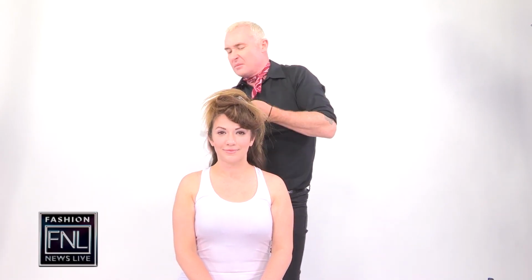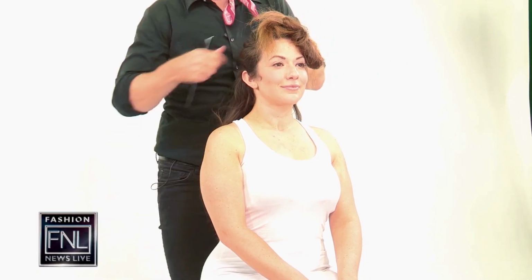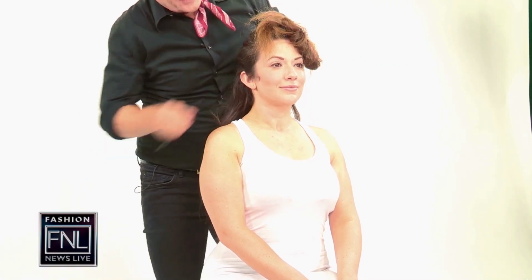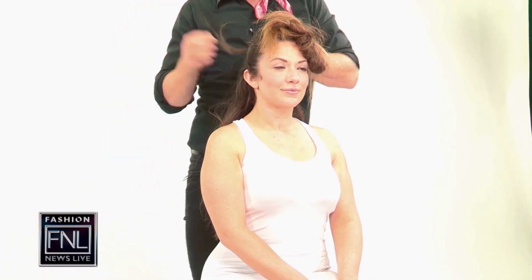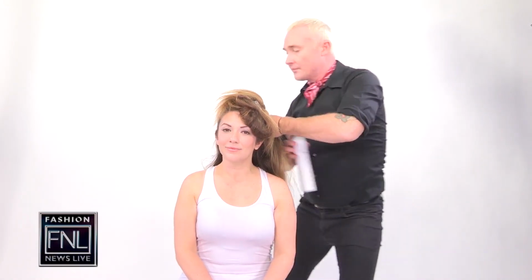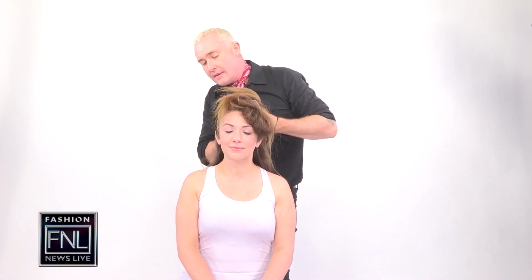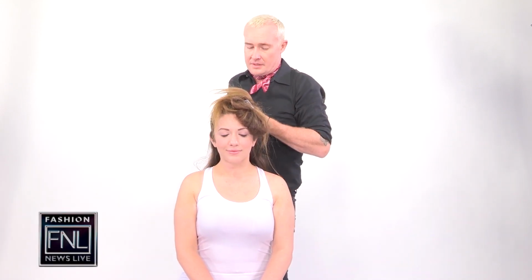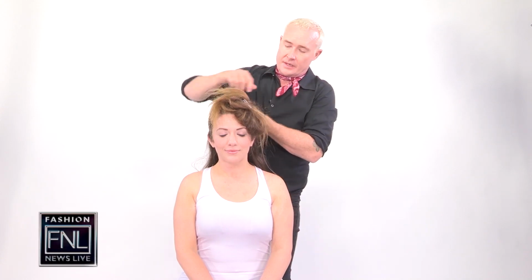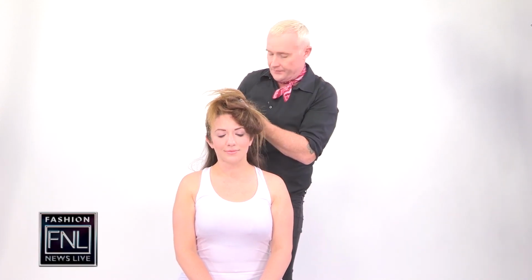See, I'm just using my comb and taking those sections. Now, you can use a little bit of product in here if you want. I like a dry hairspray. So that just secures that in there. And then comb it in. And on the other side, do that as well.